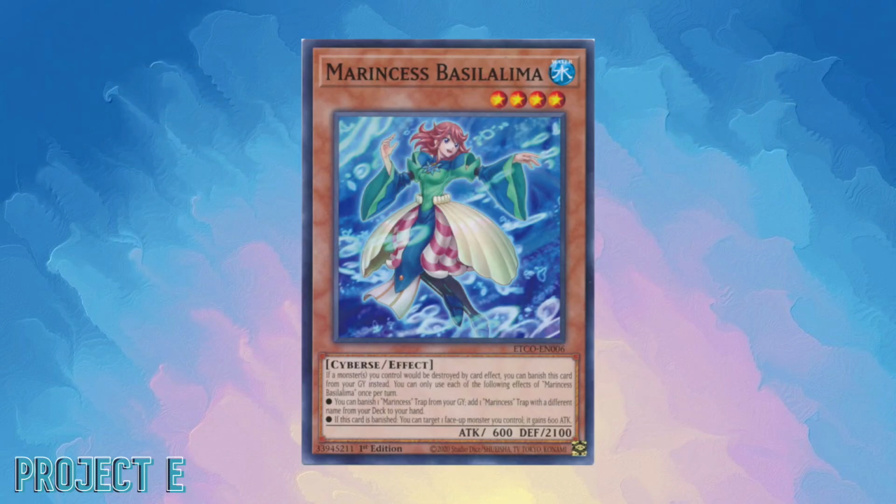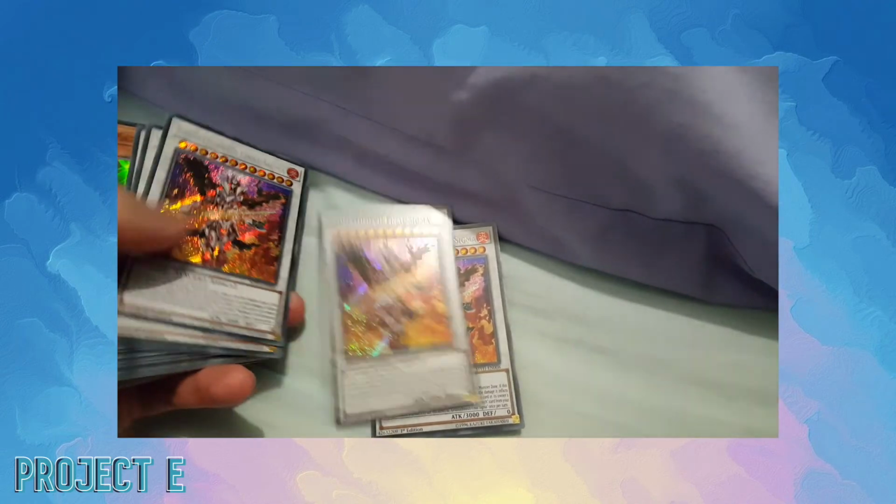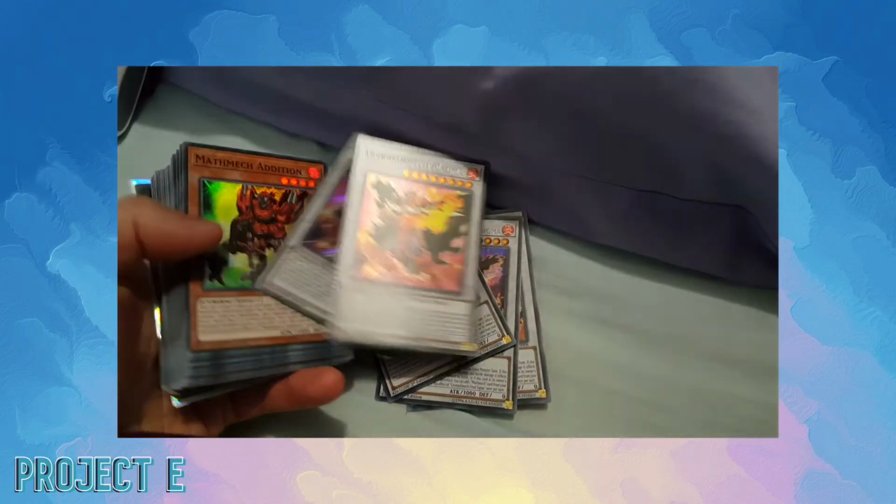One of the reasons I even wanted to build it in the first place was mainly because it was a Cyverse deck, but it was just me forcing myself to build a Cyverse deck that I wasn't truly interested in, so unfortunately, yeah, it's something that I'm just not going to continue. But with that being said, moving on here, I'm also going to be getting rid of the Mathmex.